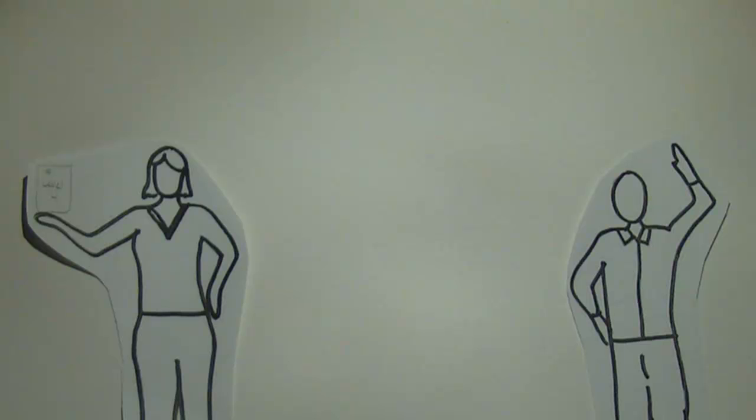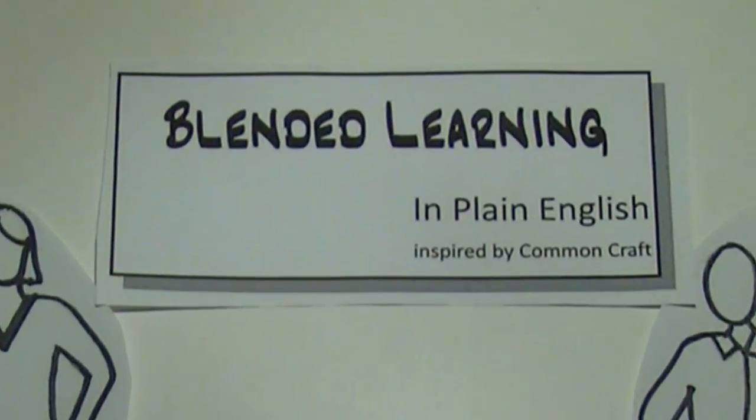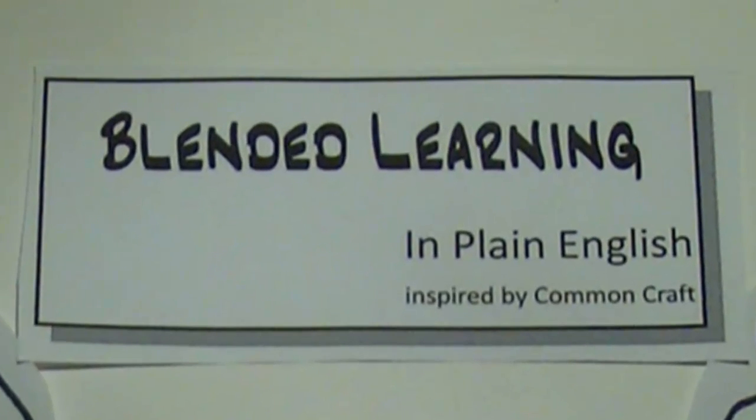You've heard the words. They say it can increase student engagement and achievement, and that it meets our students' needs and learning styles. But have you ever wondered, what is blended learning? This is blended learning in plain English, inspired by Common Craft.